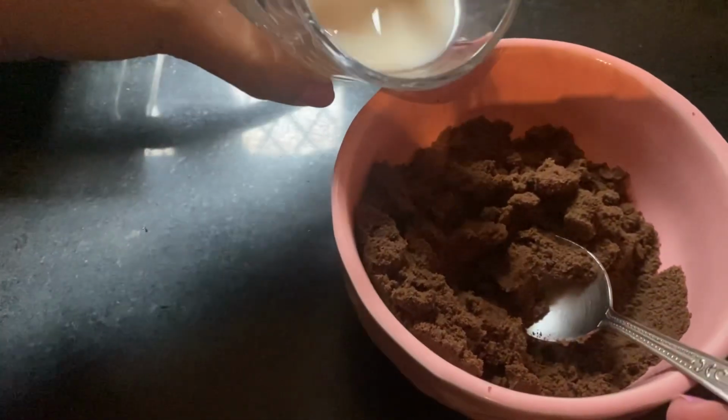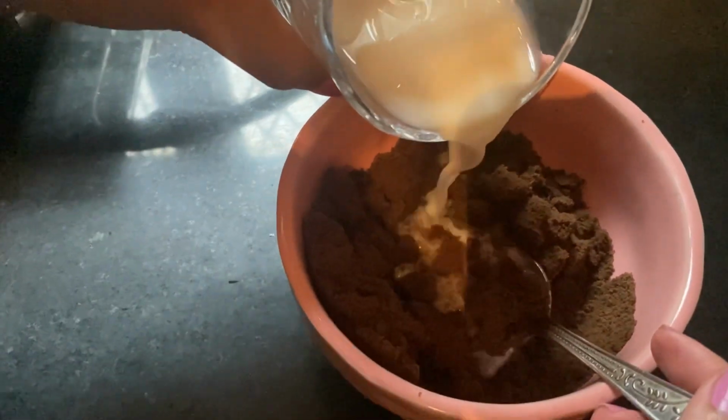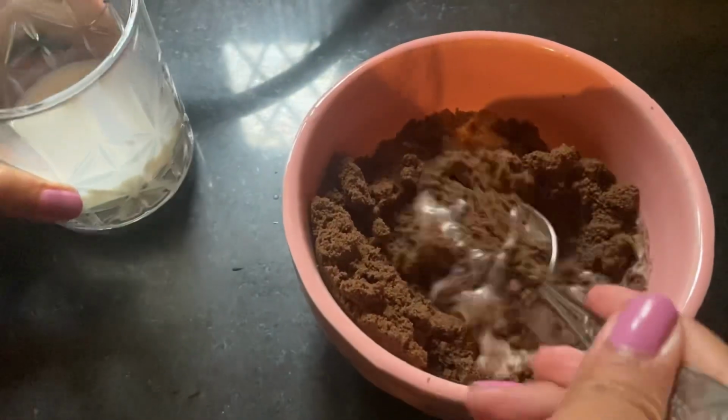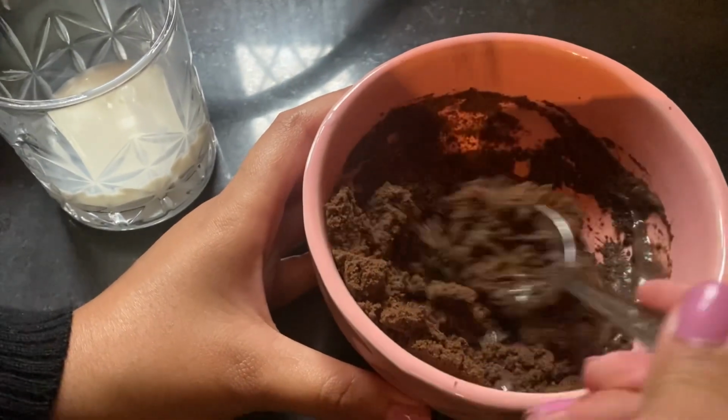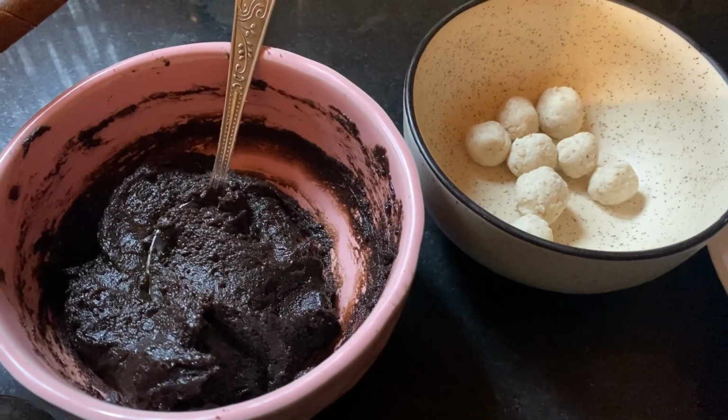Now I'm just gonna start making the outer covering. I'm just gonna add milk to make a kind of dough. It's all ready now and look at the beauty over here. Okay, here we go. See, this is a bit sticky, not exactly like it was in the recipe, but this will work too. And because it's a bit sticky, my whole hand got oily.